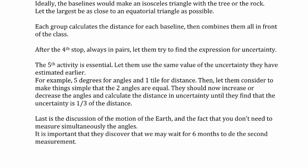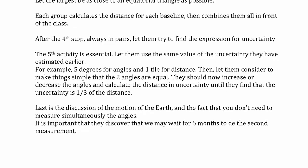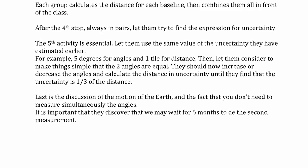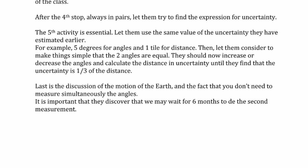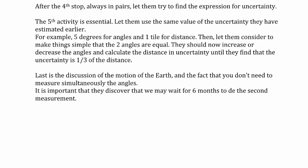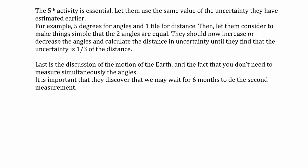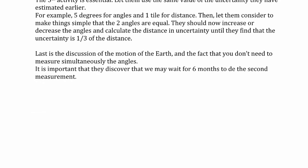The 5th activity is essential. Let them use the same values of the uncertainty they have estimated earlier. For example, 5 degrees for angles and 1 tile for distance. Then let them consider, to make things simple, that the 2 angles are equal. They should now increase or decrease the angles and calculate the distance and uncertainty until they find that the uncertainty is 1/3 of the distance.